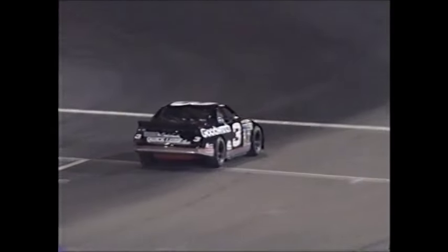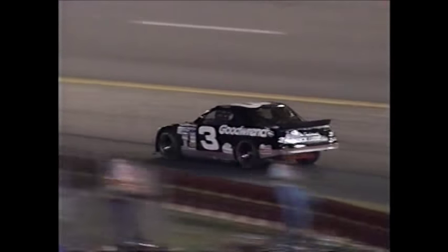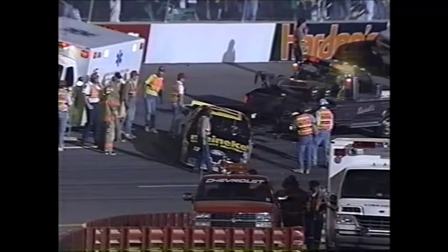So two rubbers in that car. They're making some wholesale changes on it. I thought that they'd do it with air pressure, but he was a little bit further out than that. But they're working on it. Rick Mast, Jimmy Means now come in as we see Earnhardt coming back on the track.